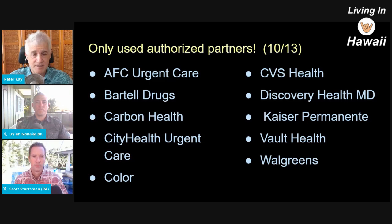And I'd say this one is the most important piece, is to make sure you're going through an authorized partner. I'm sure this list is going to be changing over time, but that is probably the most important thing, because if you ain't got that, you can't get your QR code. Ain't got the QR code, you're going to be under the same sort of 14-day quarantine, at least the way it works right now, until Oahu has a post-arrival check. It's not going to happen.